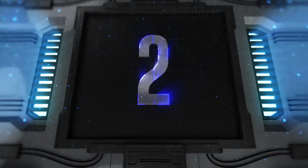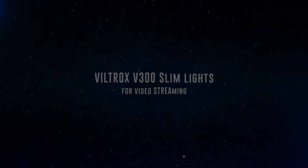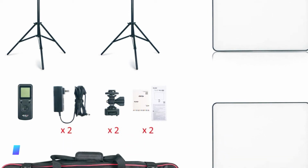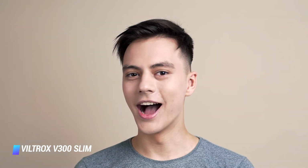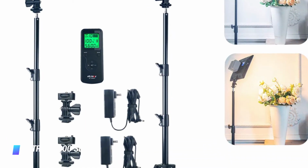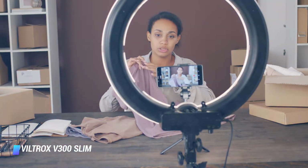Coming in number 2, Viltrox V300 Slim Light for video streaming. This high-quality product from a notable manufacturer will bring the desired result for video streaming. These quality lights will enhance the performance to a certain degree. The remote control brings a new dimension to the lighting technology. Moreover, quality adapters will bring diversified applications. While most of the quality lights lack innovation after some time, that is not the case for Viltrox.